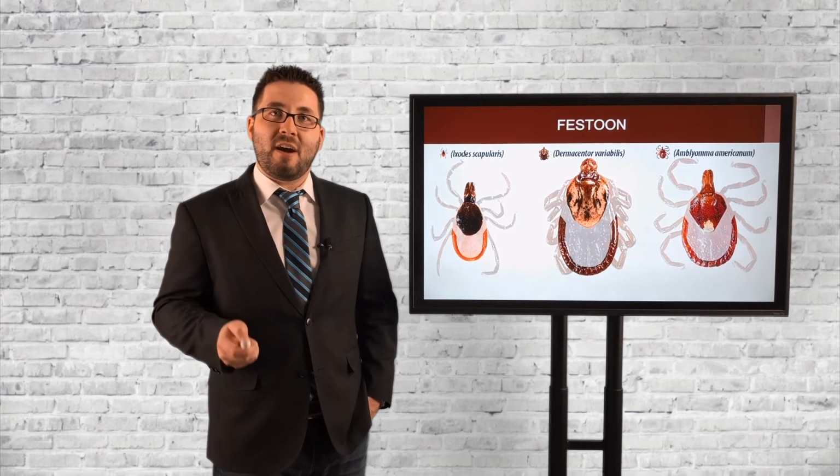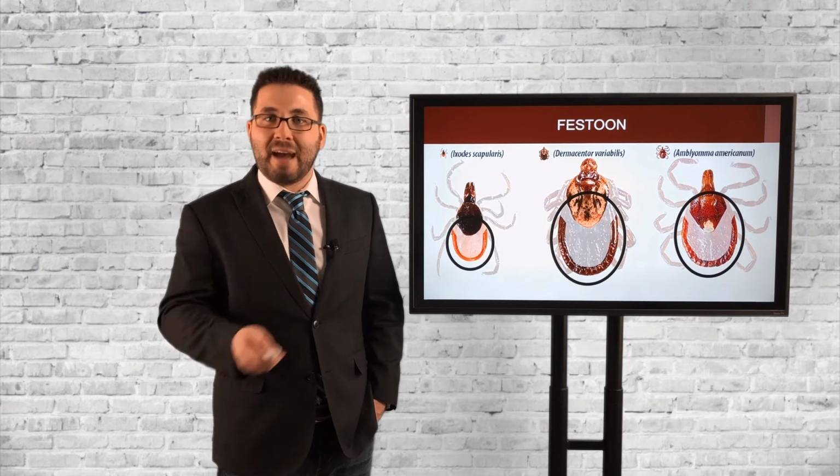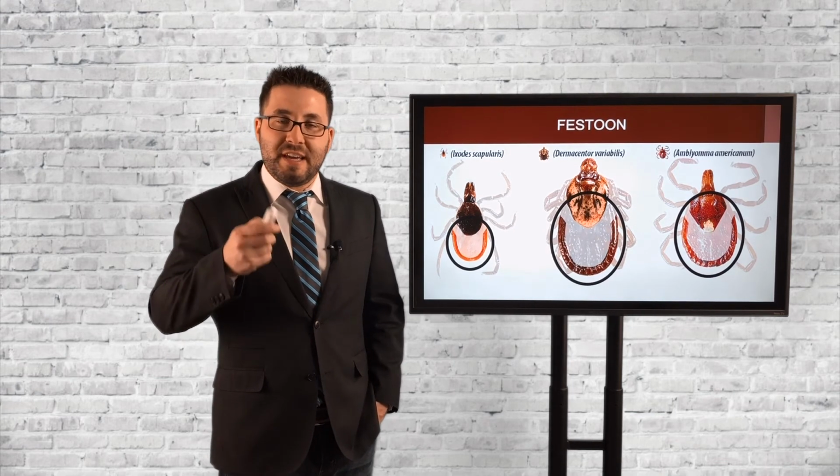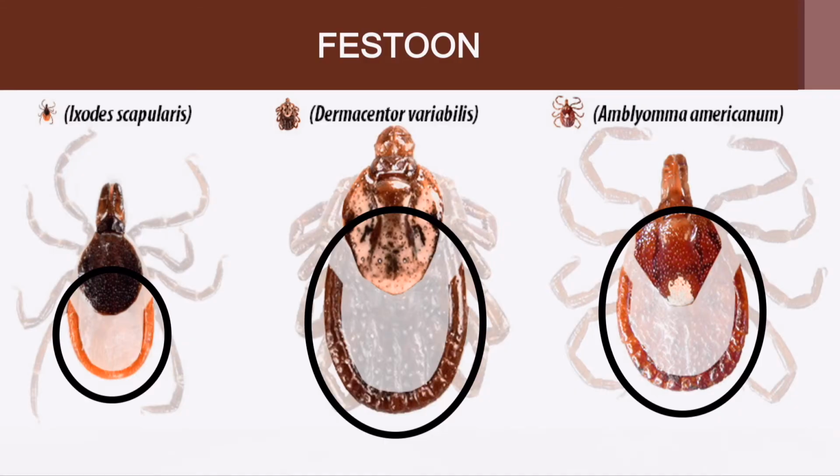Another thing you can look at are the festoons. So on the back border of the tick, you're going to see on the dog tick and on the Lone Star tick these grooves, and these are the festoons, whereas with the black-legged deer tick, you're not seeing these grooves. So that can also be helpful. When a tick is fully engorged, it makes it very, very difficult to differentiate. So these are the two things that you can pay attention to help you identify what tick it is.